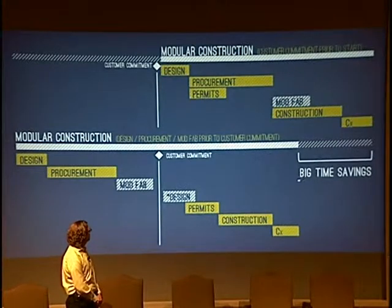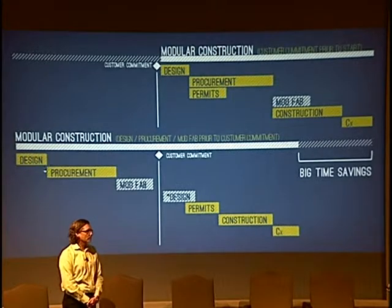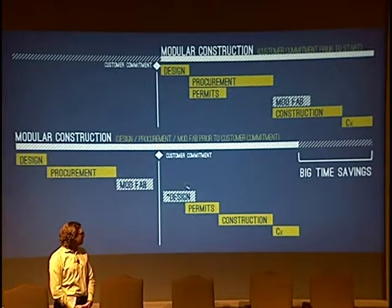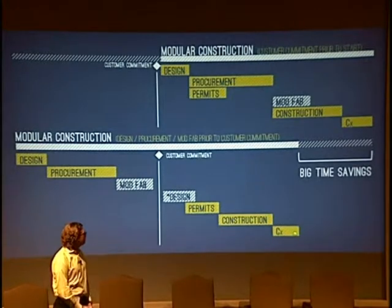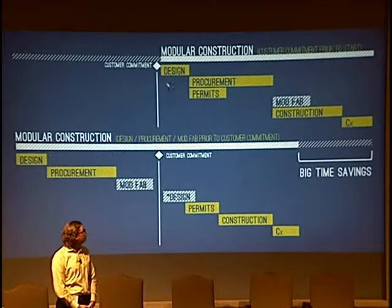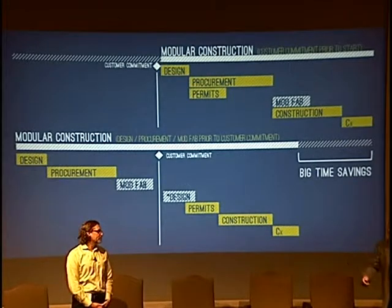Now, where we can really save a lot of time is if, prior to this customer commitment, we commission someone to do some design, go out and procure all of our capital equipment, get it to a fabricator, then we just have to do a little bit of site fit design. We call that localization. Our construction period's cut down a little because we've done all our module work, and our commissioning period is about the same. But from this point right here, a third of the time potentially could be cut out. So modular definitely has some applications.